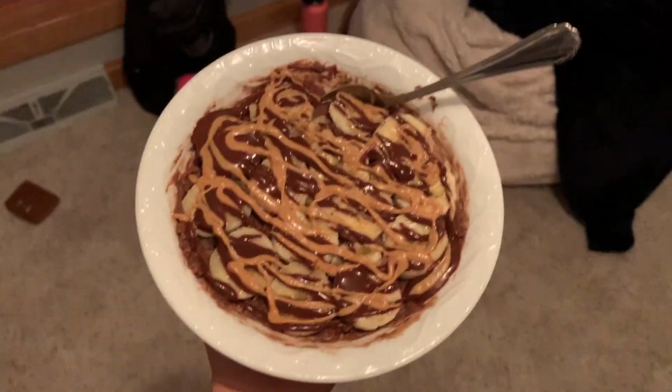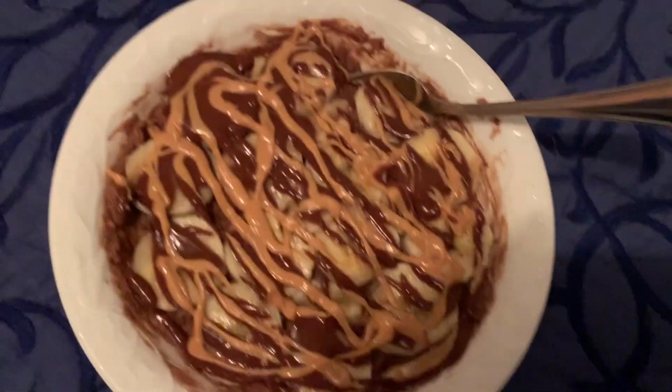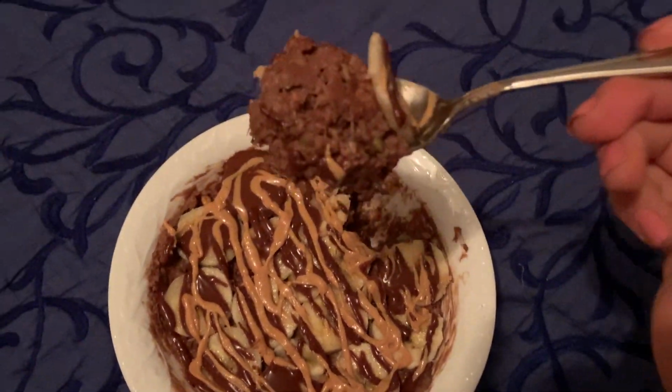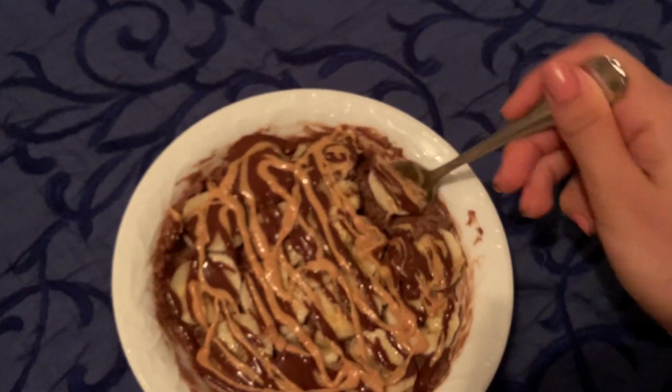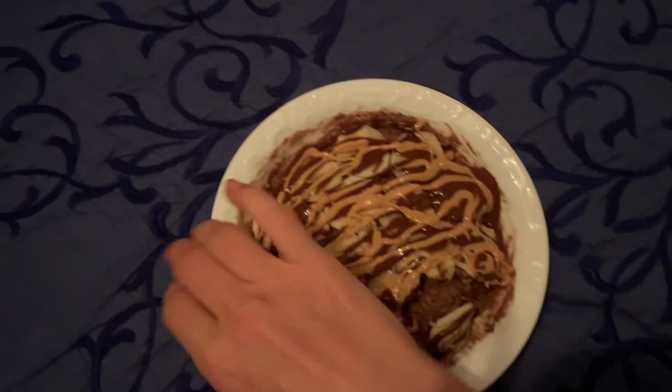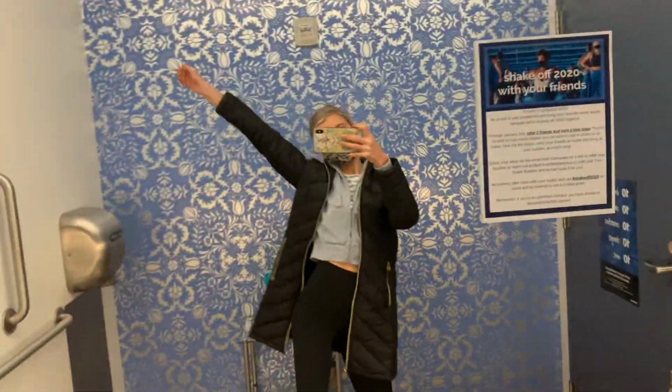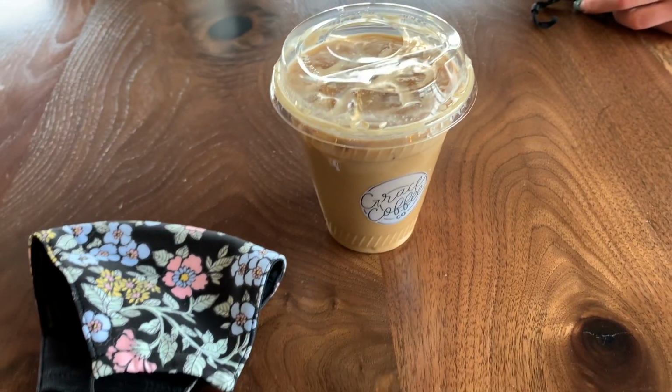Then the next morning, I had some more warm chocolate protein oatmeal. It's just the way to go. I swear, it's so good. I love oatmeal. It's literally one of my favorite meals to eat. And it's super filling because I needed some fuel for my solid core workout.